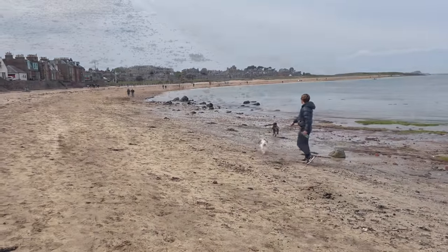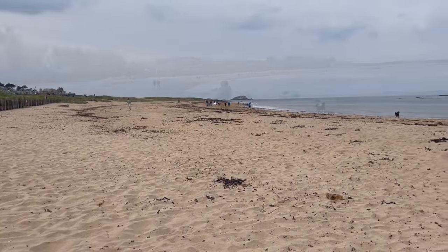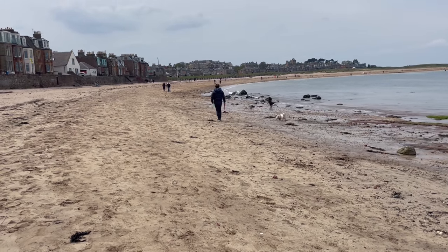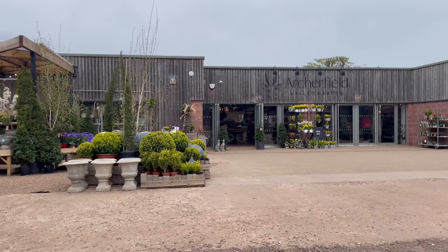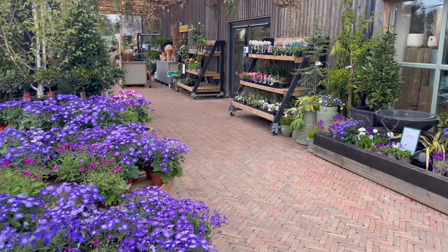This week I went to North Berwick, a seaside town about 30 miles from Edinburgh. It's so nice to walk here with the dogs. I came with my friend and her dog Bailey. He's the black cockapoo. One of the reasons I wanted to come here was to visit Archerfield, a beautiful place to shop for the garden.